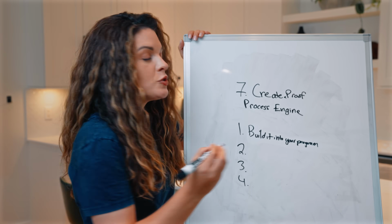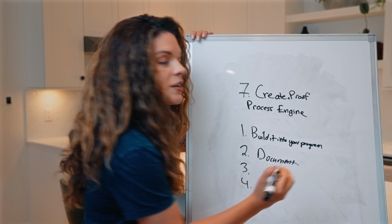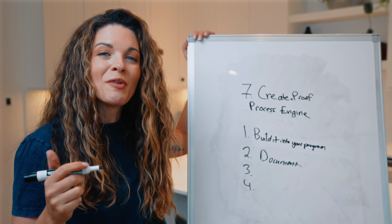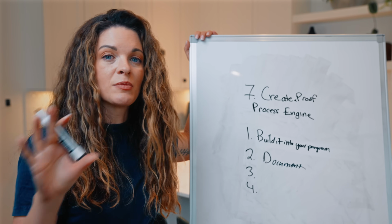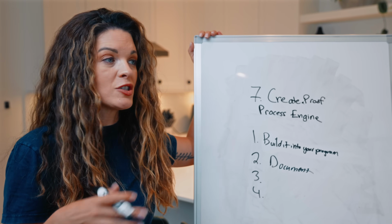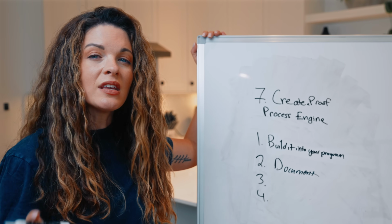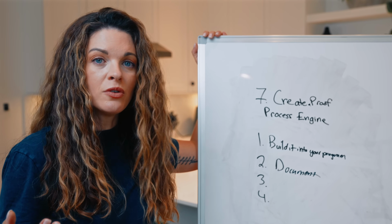The next piece is to document everything. We are crazy about this, actually. We document everything in a very systematized way. So screenshot every client win, save every testimonial, and organize them into a Google Drive folder, organized by year, broken down by month, broken down by week. And it makes it really easy to find and use the social proof when you need it.